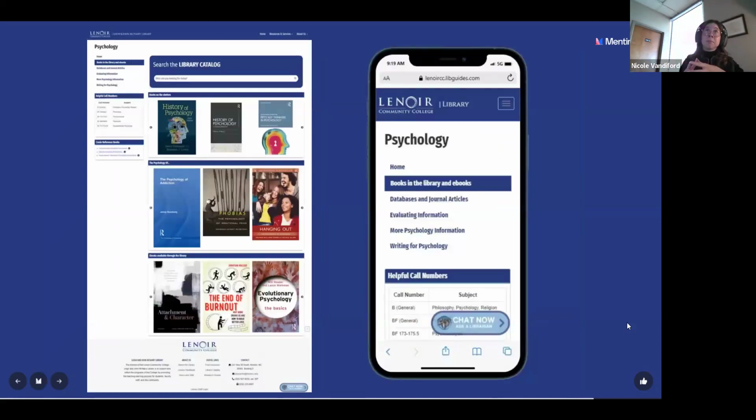So what I recommend doing is, in whatever browser you use, if you're using Google Chrome, go to the Google Chrome store and download an emulator for mobile devices. The one that I use is called, oh, what is it called?